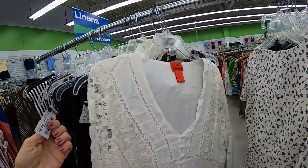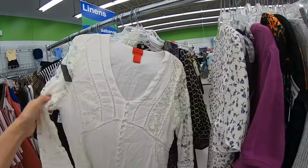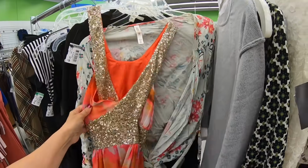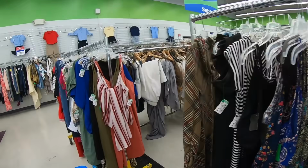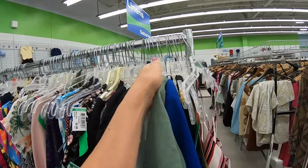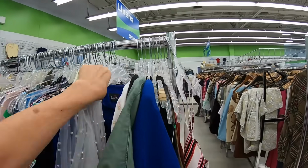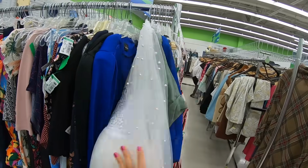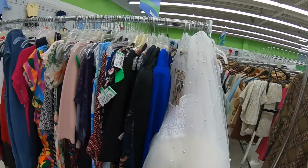There's a white lace dress. Christina, $7.99. Again, cute. It's a very sparkly dress. I always think of Dustin Hoffman in Rain Man when he says, "You're very sparkly." That was such a good movie. All right. I'm not sure what's going on here. It's covered in pearls.